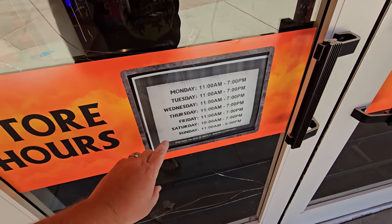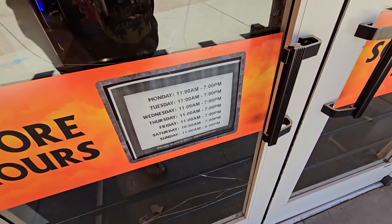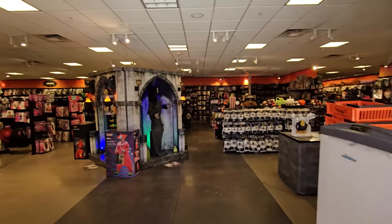Let's go in. On the door, it says they open, what is today? Is today Friday or Saturday? Friday opens at 11, Saturday opens at 10. I don't even know what today is. Okay, so today is Friday. Being out here on the road running around so much, I lose track of what day it is. Today is Friday. We are going in about 5 minutes. Okay, the store is officially open, guys.